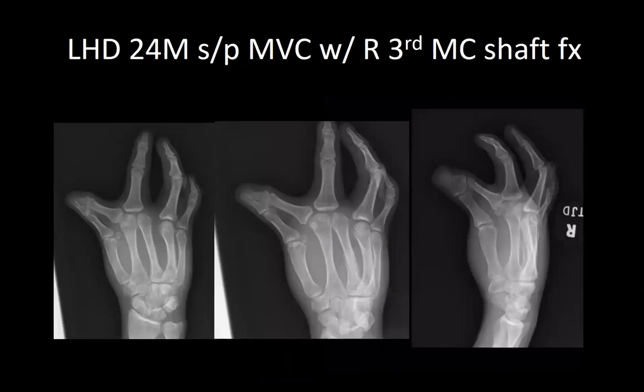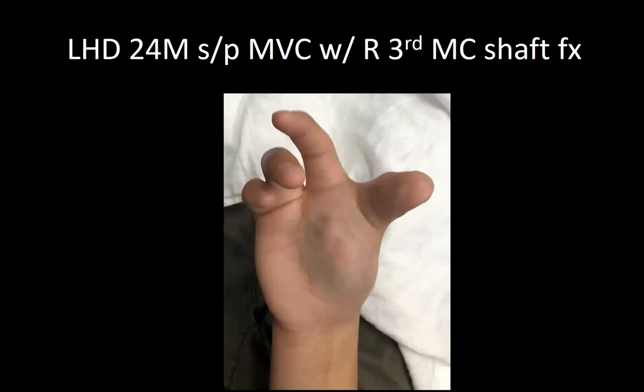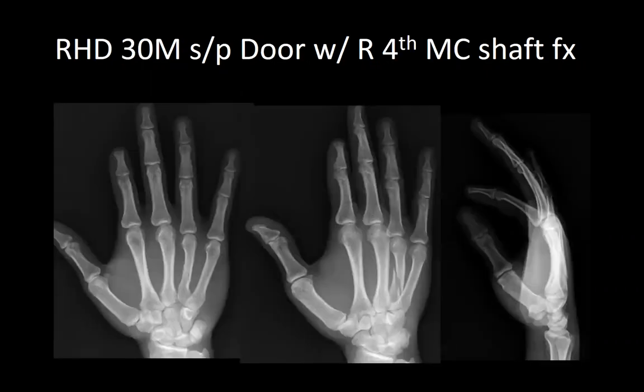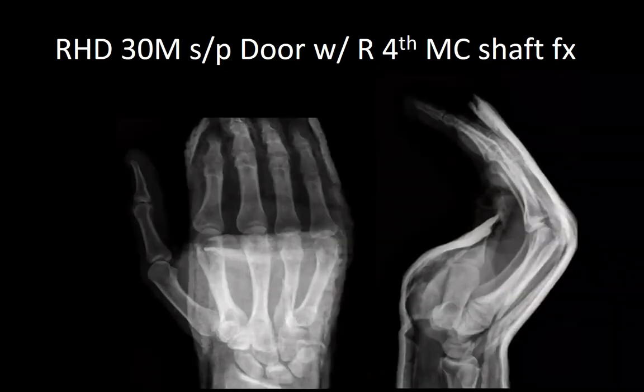Next, we have this left-hand dominant 24-year-old male, status post MVC with this right third metacarpal shaft fracture. He obviously has this congenital hand deformity. This is what his hand looked like, grossly. And he was placed into AP slabs, and we'll see him in the office as well. Next is a right-hand dominant 30-year-old male, status post slamming his hand in his car door with this right fourth metacarpal shaft fracture. He's placed into AP slabs, non-weight-bearing, follow-up as well.